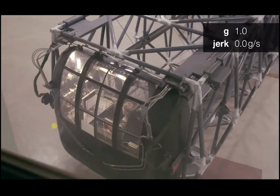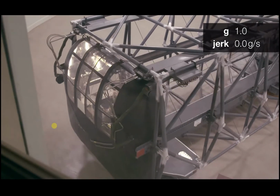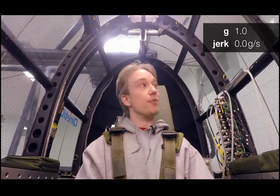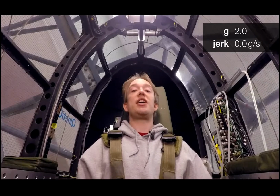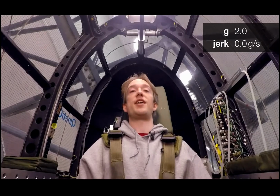What the centrifuge doesn't have is much jerk. And jerk is a technical term. In the same way that acceleration is the rate of change of speed, jerk is the rate of change of acceleration. For my calculus students, the derivative of acceleration is jerk. This centrifuge accelerates smoothly and decelerates smoothly, so the change in acceleration is very small. And because it takes time to spin up and spin down, even though the acceleration is high, the jerk here is relatively low, about 1 G per second.